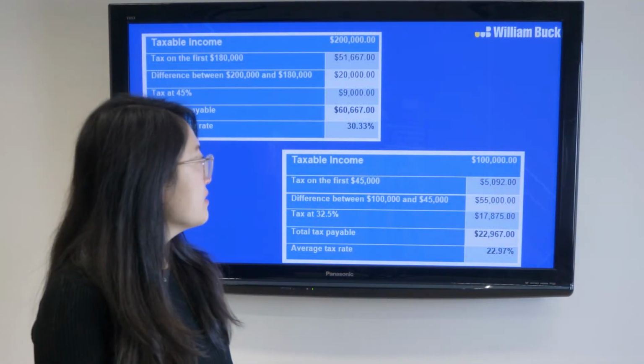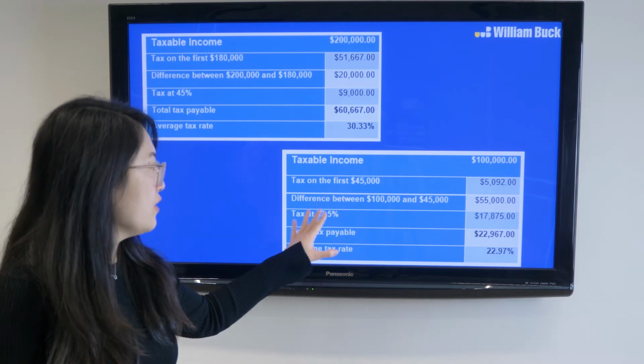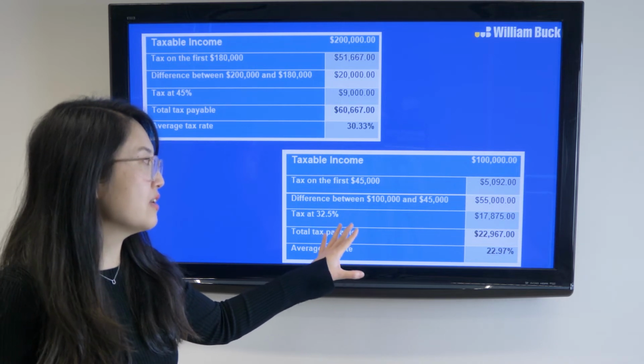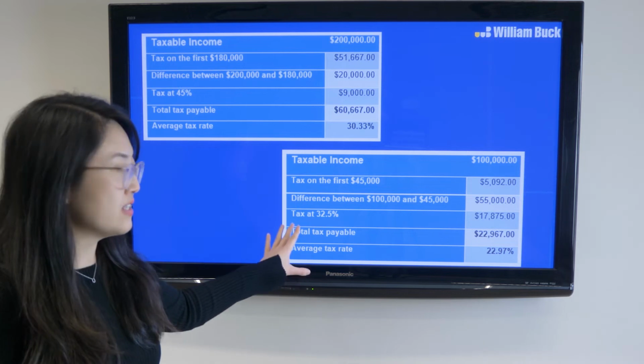So for a taxable income of $100,000 for the year, your total tax payable is $22,967, which you can say is a calculation.